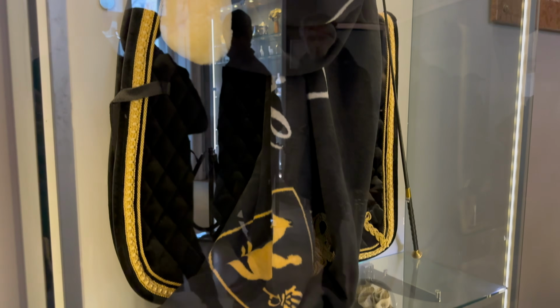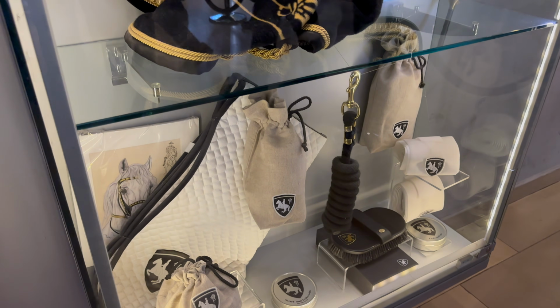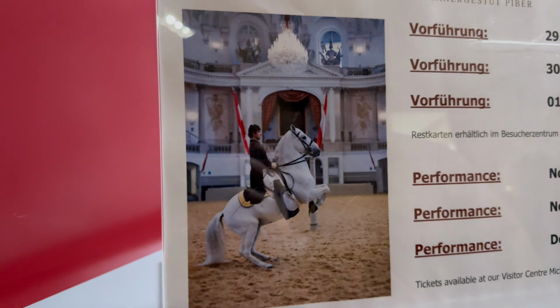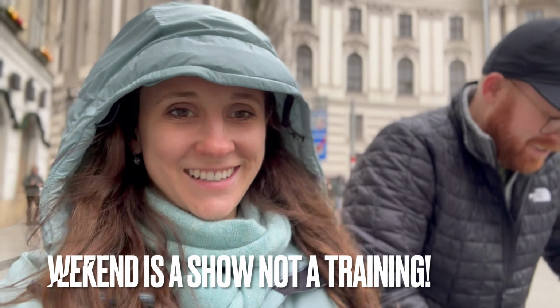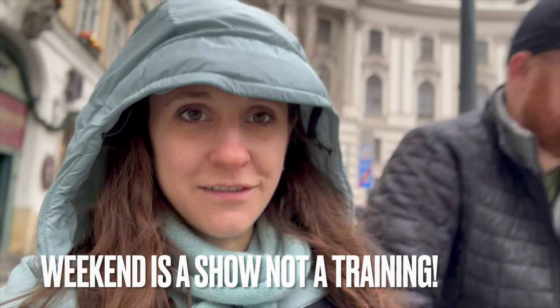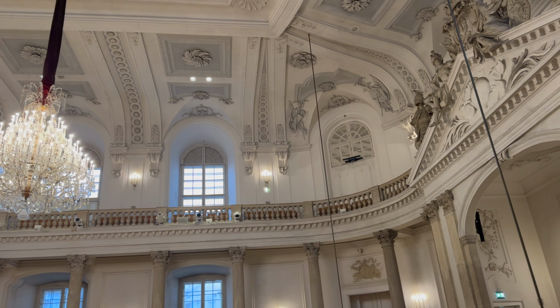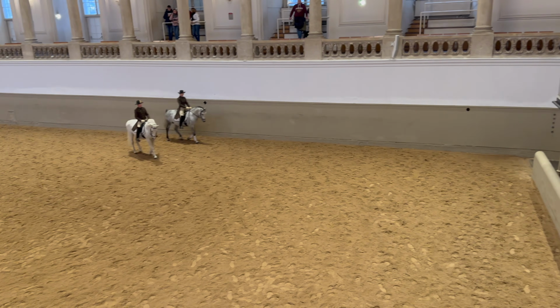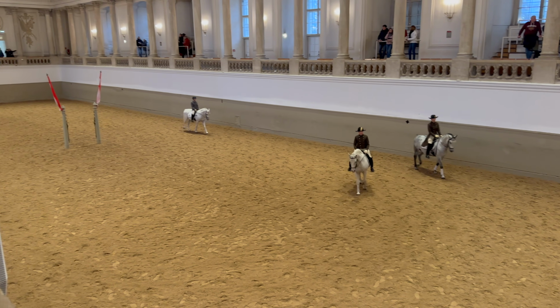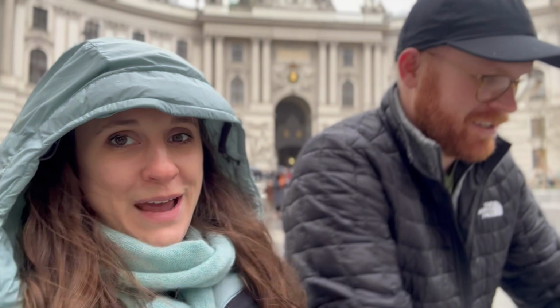And any other tidbits? Don't do it. Do it on a weekend. I think that's what I would say, is do it on a weekend. And unfortunately, I couldn't take any videos while we were in there. If the horses were in the thing, you weren't allowed to take any video. I have 2 seconds when they were in there before they announced that. So all the other footage is from after.